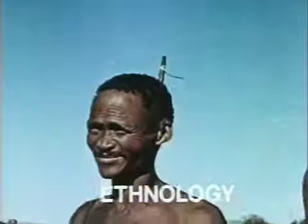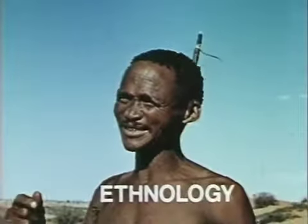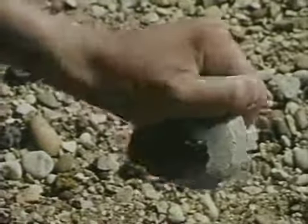The second method is called ethnology, a study of living peoples who still live much as Stone Age hunters did. The third method is the experimental method, trying to do the things that people did in the past.